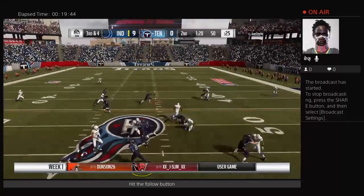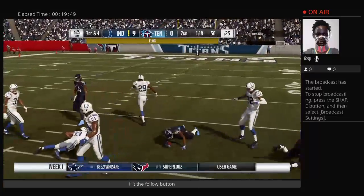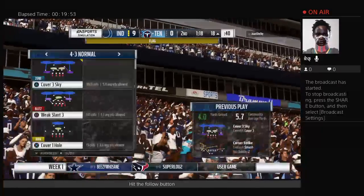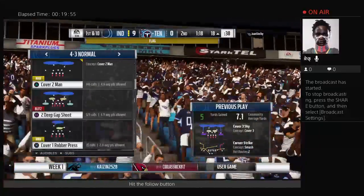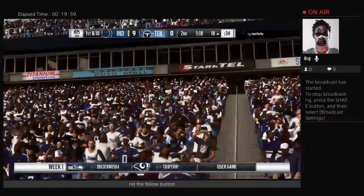Mariota now from the 50. Open man is Taylor. He's got him. And he'll be brought down with the first down and a late flag here, too. And he may get a few more tacked on for good measure. So they'll take the yardage and tack on 15 more for the face mask.